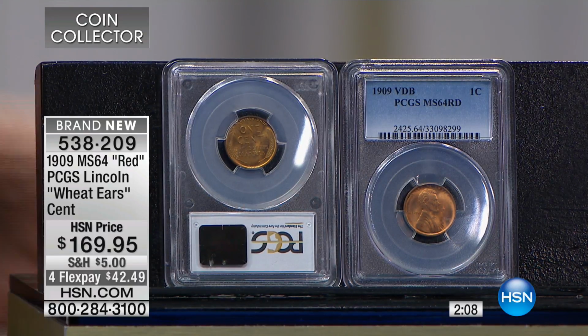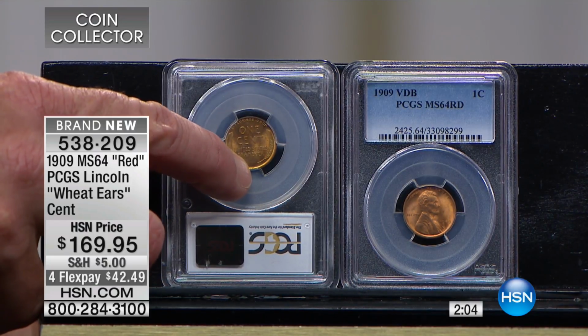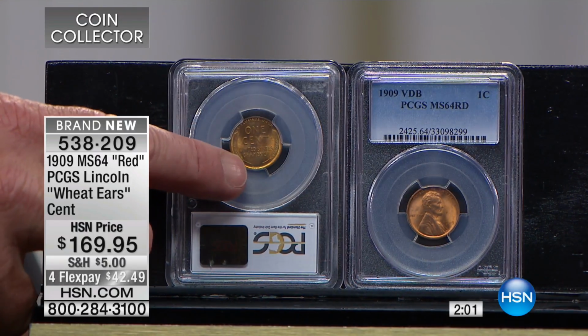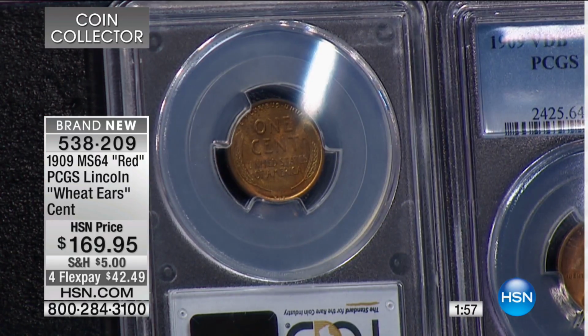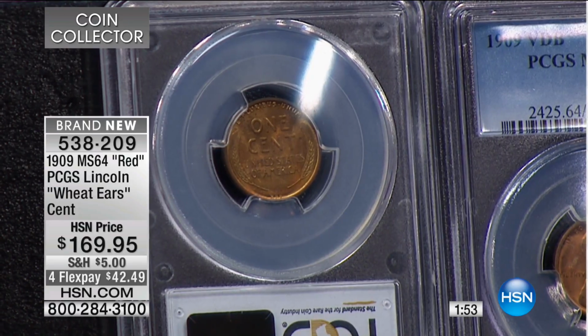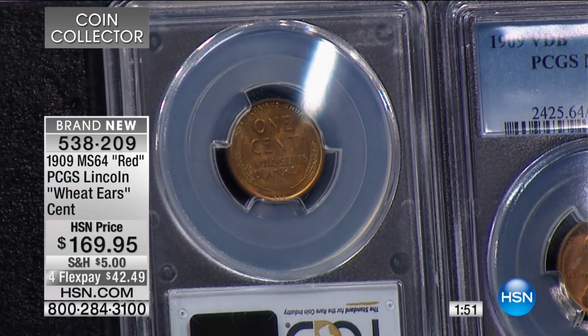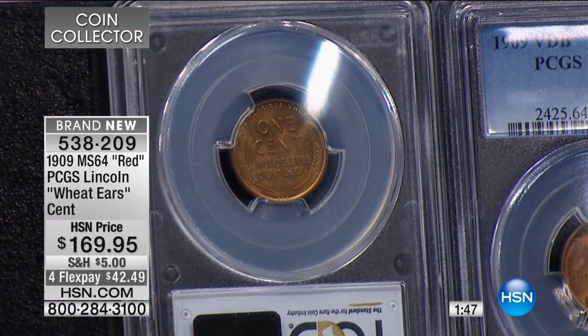Now, for those of you that are interested, the VDB, which they removed after 1909, if we get in close in the middle of this, right between the wheat ears, down there at the bottom, is VDB. People are going, what does that stand for? That stands for the designer. He put his own initials on the coin. And they thought that was relatively bold and not nearly humble enough.